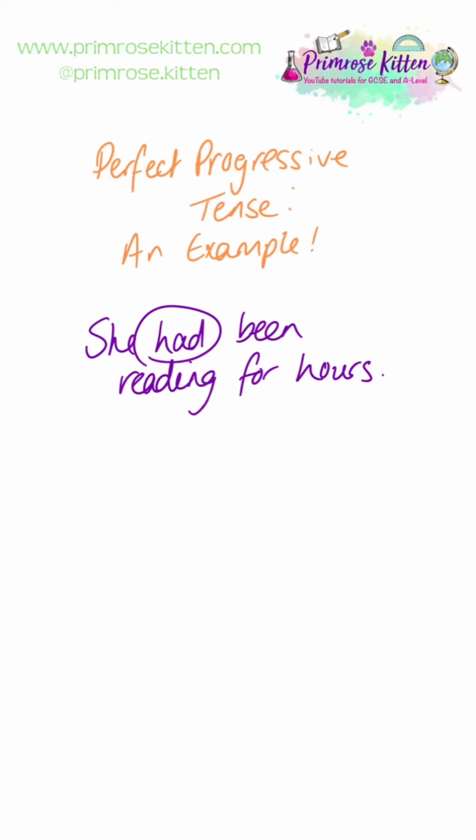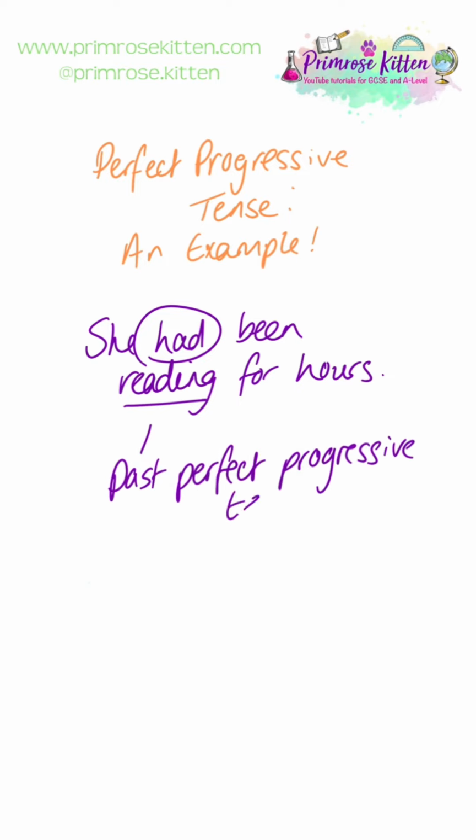So this sentence tells us that her reading was a continuous action that happened over a period of hours and was completed or stopped before a certain point in the past. So this is a really great example of the past perfect progressive tense because it shows a continuous action that took place before another event in the past.